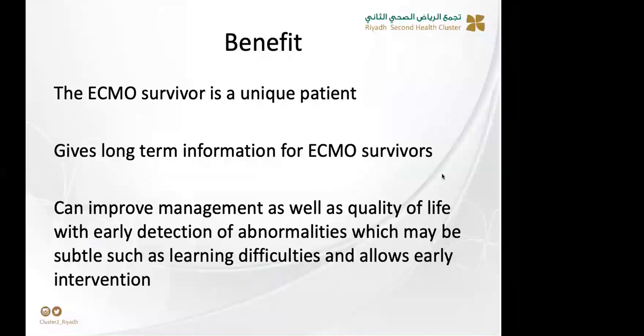So what's the benefit of this program? As we know, the ECMO survivor is a unique patient. This program aims to give long-term information for ECMO survivors. It also improves management as well as quality of life with early detection of abnormalities, which may be subtle, such as learning difficulties, and allows early intervention and a better quality of life, and prevents school failures and further difficulties for the child later on.